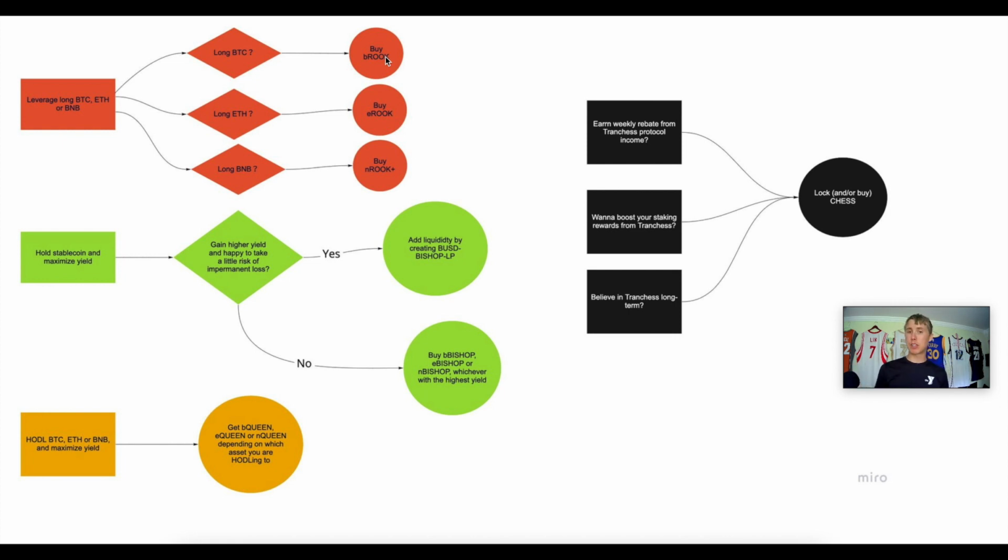Now the next position would be holding Bishop to maximize your yield. This is the stablecoin one. Bishop token will allow you to get a yield by lending out your token to the leverage longers. And you can boost that yield by taking your bBishop, your eBishop, or your nBishop and staking them to earn the CHESS token. So it's basically a way to get a higher staking yield on a stablecoin.